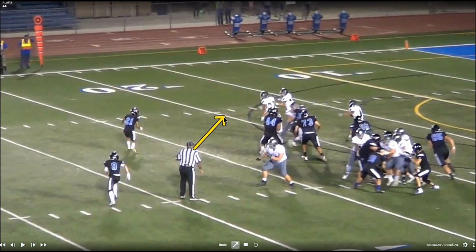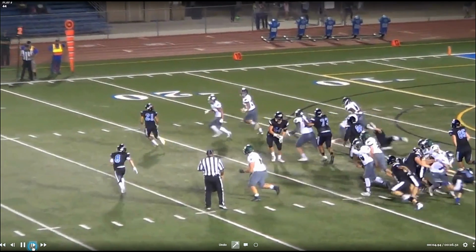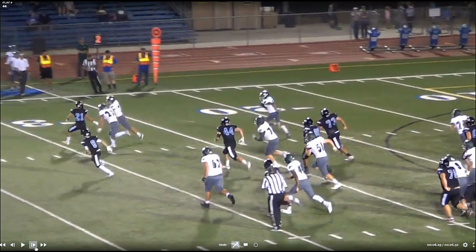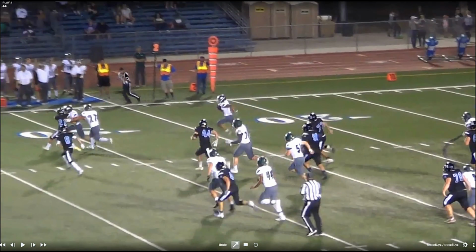He's not staring at the runner. This is exactly what we want. He's staying with this action right here. That's the umpire. Now as we transition, watch the head linesman. He is not looking at the ball carrier. He is looking at this action. This is exactly what we want. This is point of attack stuff, right?